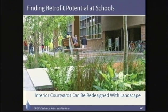This is an example of a retrofit that I did several years ago, actually on the Portland State University campus, where this was all impervious area, and then we surgically introduced landscape and seating into kind of a courtyard situation.